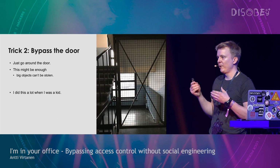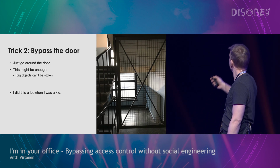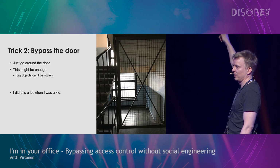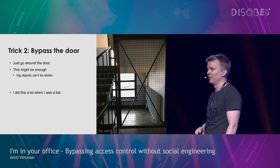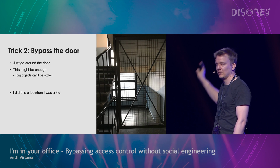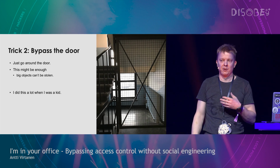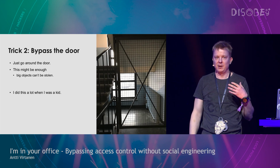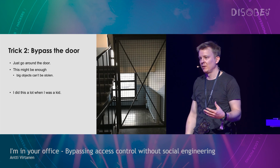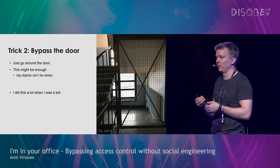Here's another very old trick. You can bypass the door because you can climb those stairs and then flip behind the door easily. You don't have to be an athlete to do this in this case. And depending on what they are protecting, this might be enough protection for them, because you cannot bring big stuff out if you cannot open the door.